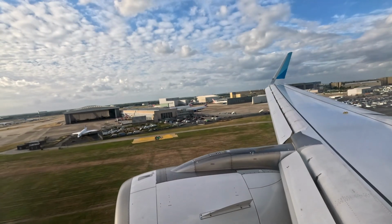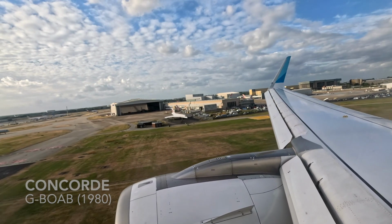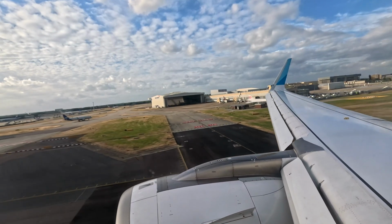If you're coming in on the southerly runway, you get the option to see Concorde. What a welcome back to Britain. Couldn't be more British really than Concorde. It's always a really welcome sight as you come back into London Heathrow.